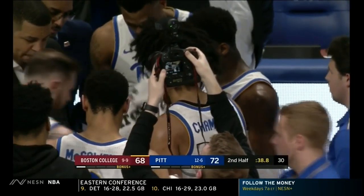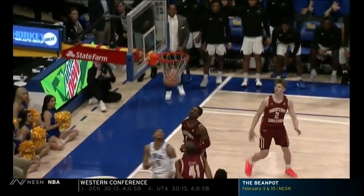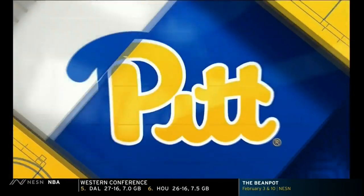Well, time for our big moments, and this was certainly that. This gave them at the time a 9-point lead. It's just Audis Tony, we did that the entire second half. Really provided some energy for Pitt.